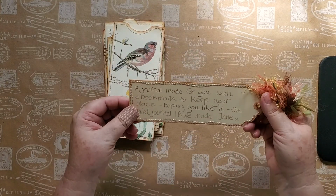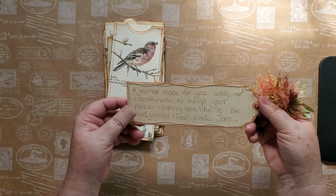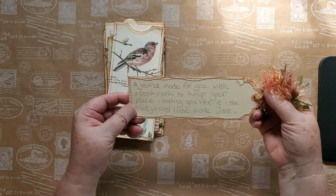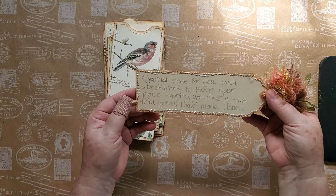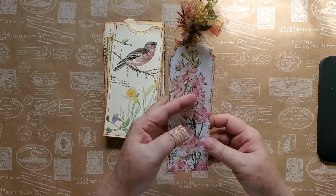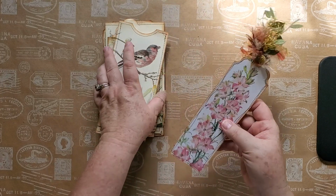And it says, a journal made for you with a bookmark to keep your place. Hoping you like it. No, I don't like it. I adore it, love it, am amazed by it, thrilled with it. Okay, a little bit of like too, but the others mostly. And again, this is the third journal I have made, and she signs it Jane. So that is a treasure I will keep forever and ever and ever.